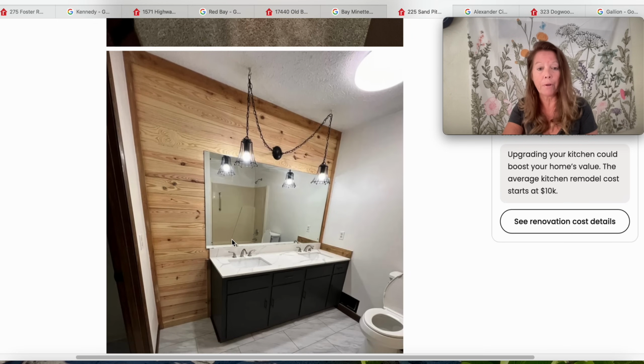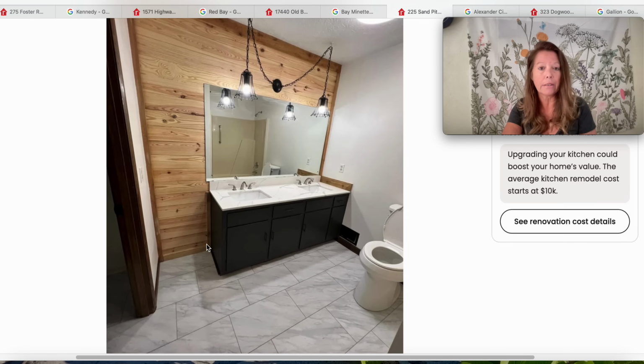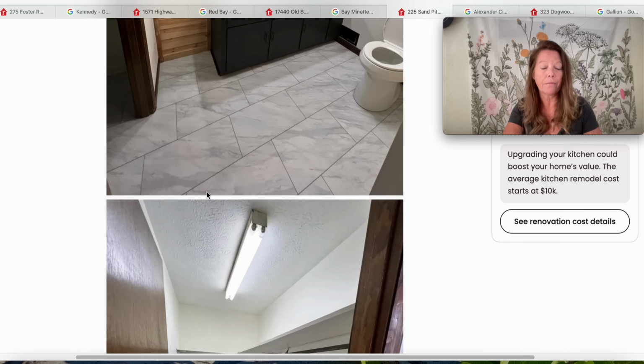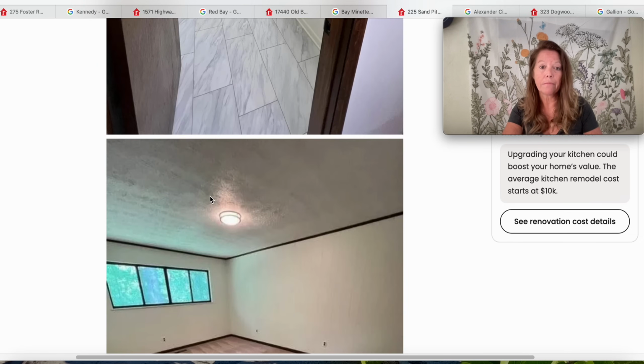So here's a bathroom, very nice dual sinks. This is updated, does have ceramic floor. Commode, lid. Okay, it looks like we do have a tub and shower combination. That looks a little bit dated. There is an assist handle on it, however. Big walk-in closet. That's very nice.